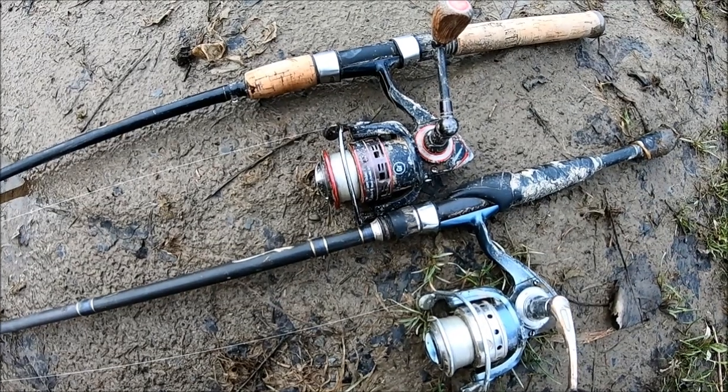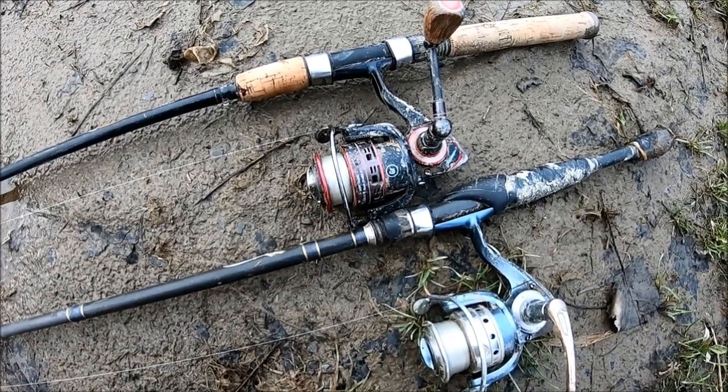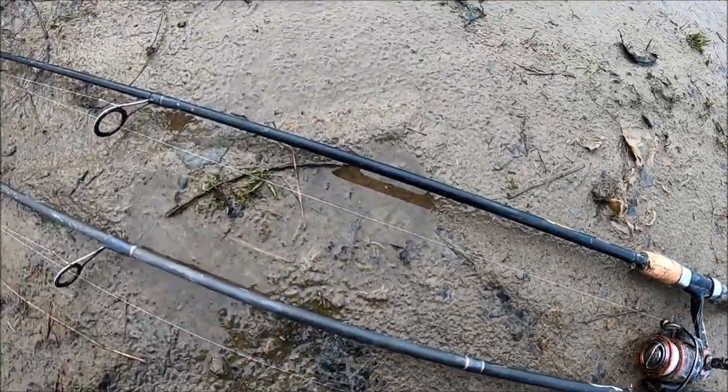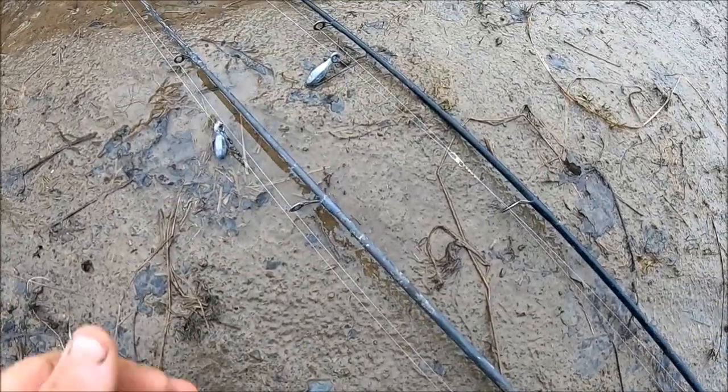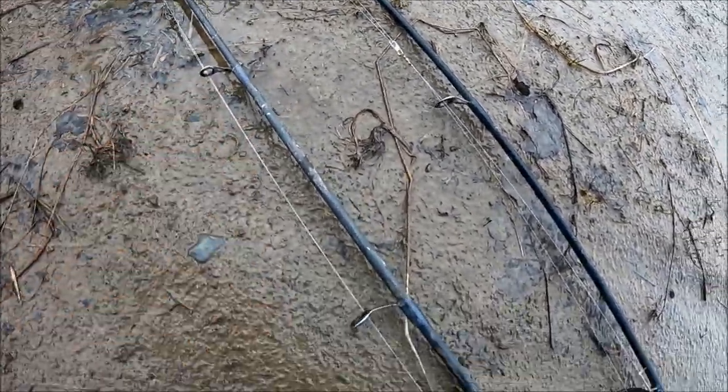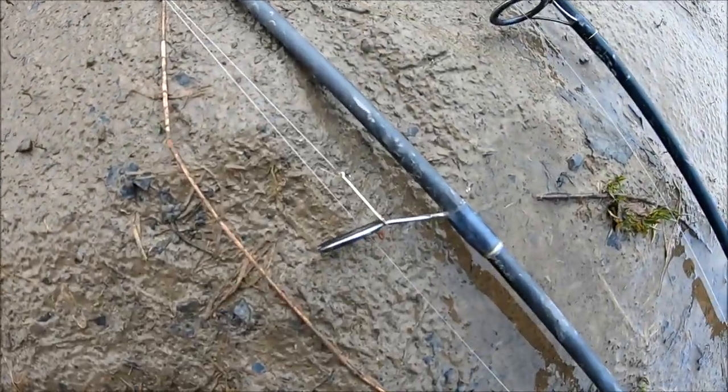So today I've been using a pair of 6'6" medium power fast action rods, Fluger Presidents, 6-pound mono, and the rigs I've been using are just your basic slip sinker rig: weight, swivel, leader, and tiny Aberdeen hook.